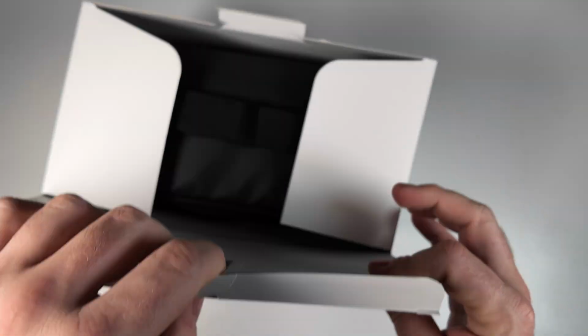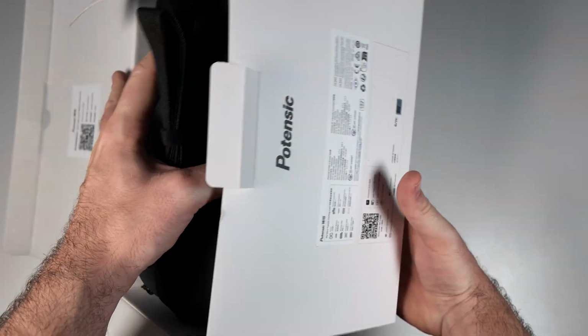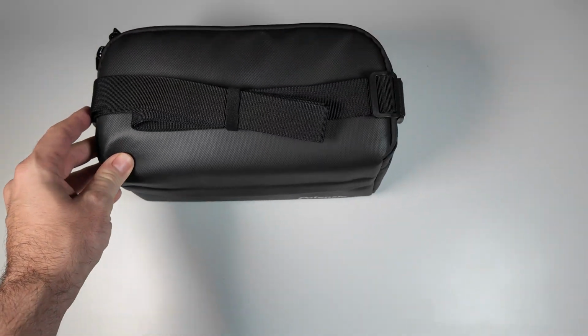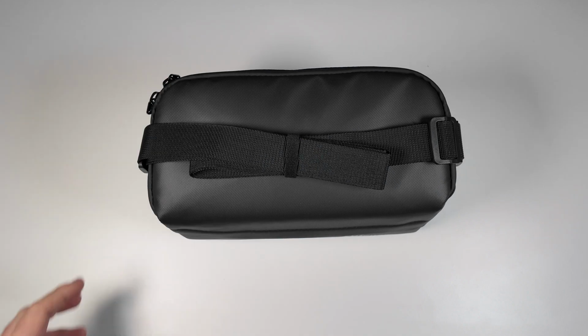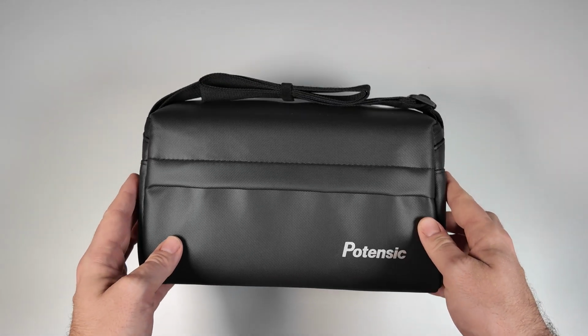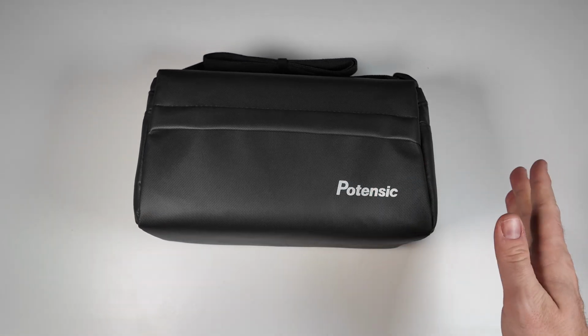So as we open it up, we can see a bag here. Ooh, and it's a new bag design here. That looks very clean. That was my big thing with the previous bag. It kind of felt like a lunchbox. This actually feels like a drone bag. It looks like a drone bag.